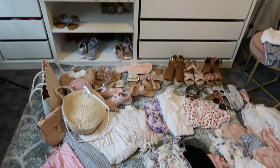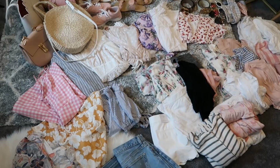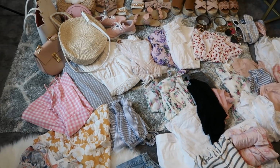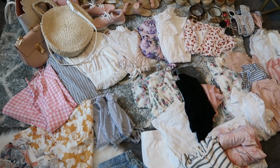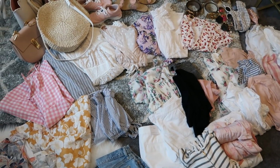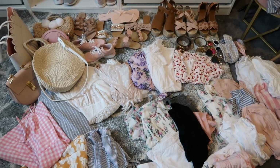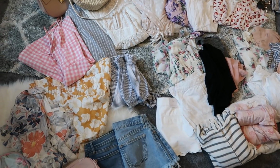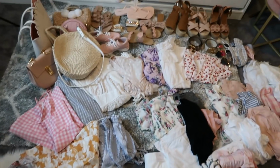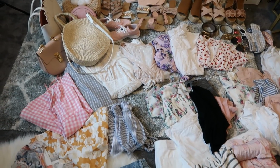Okay, so I am in the process of packing right now, and this is what it looks like. I like to start off by setting out all the main outfits first, with all the clothing items down, and then I start adding shoes and accessories accordingly to each outfit. I do not like to overpack. I made that mistake many times in the past, and when you bring too many shoes and handbags, it just gets way too overwhelming when you're on vacation.